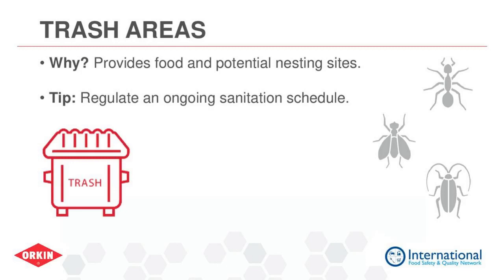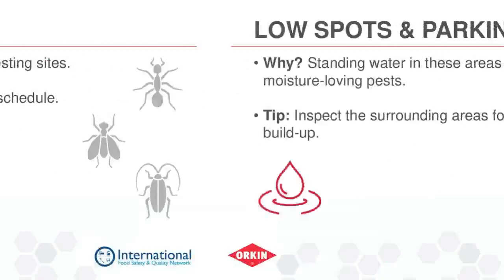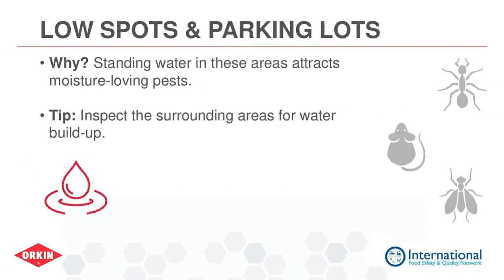If we have corrective actions that we can use on them, great, do it. Don't hold back. But if they're harder to address, maybe it takes some capital input. Maybe it takes a tree company coming out and tearing down that tree. These things may take a while, so you can put mitigation into effect. The problem doesn't go away, but there can be some corrective actions to mitigate some of the problems that it's causing. We also see low spots.